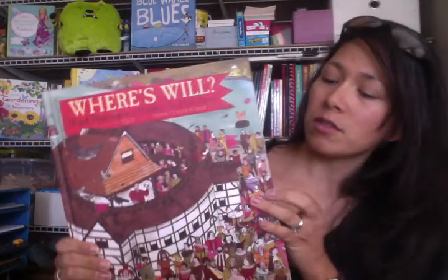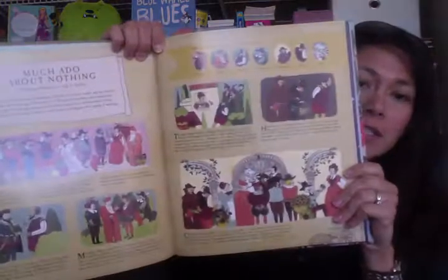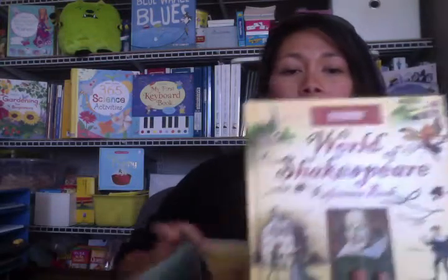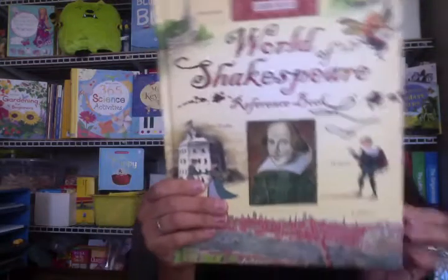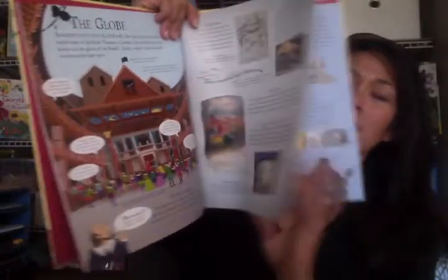And last but not least, one of my new favorite titles. If you are familiar with the Shakespeare books that we have, this is a fun Where's Will. It's not the resource book. This is more of an I Spy. What I want to make you aware of is this new one that just came out, The World of Shakespeare. This is a reference book. So you get to see what life was like, see where he lived, the dangers he faced, the plays, how he wrote them.